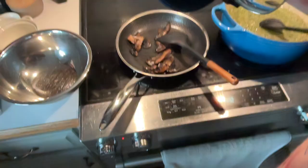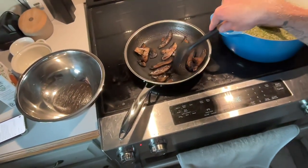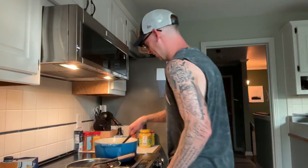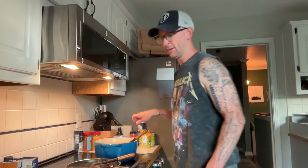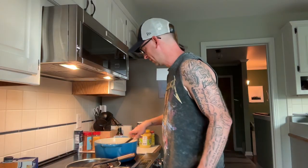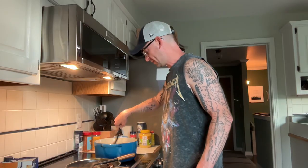I'll show you the mushrooms that I'm cooking down. See, they started out big. They started from the bottom, now they're seared. And the appearance of the mole has not changed. It is still green. Speckled greenness. I'm going to go ahead and add a little salt to this mole. And I did not have the time to make homemade tortillas, so I bought some from the store, and that's what I will be using to eat this meal.